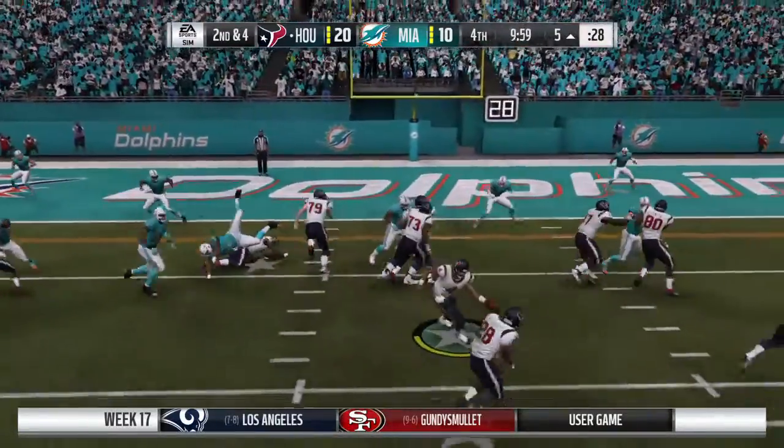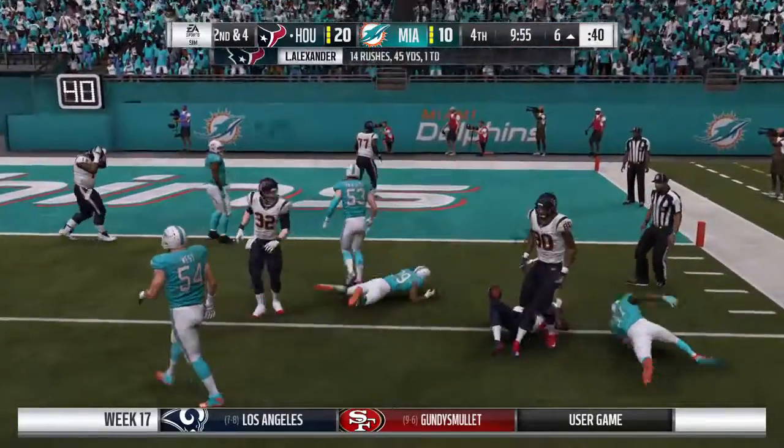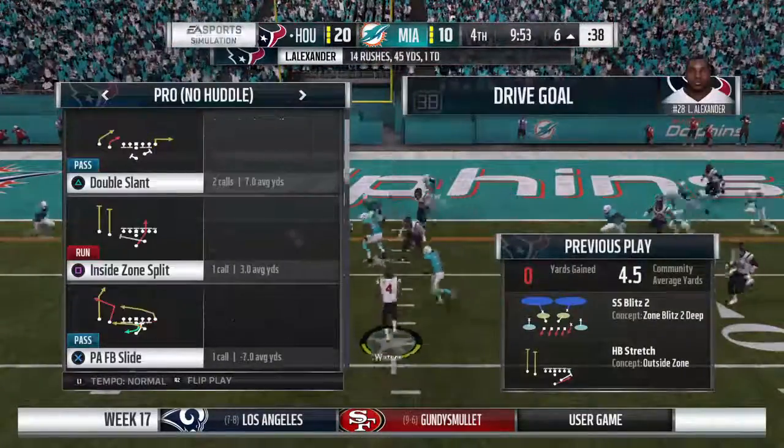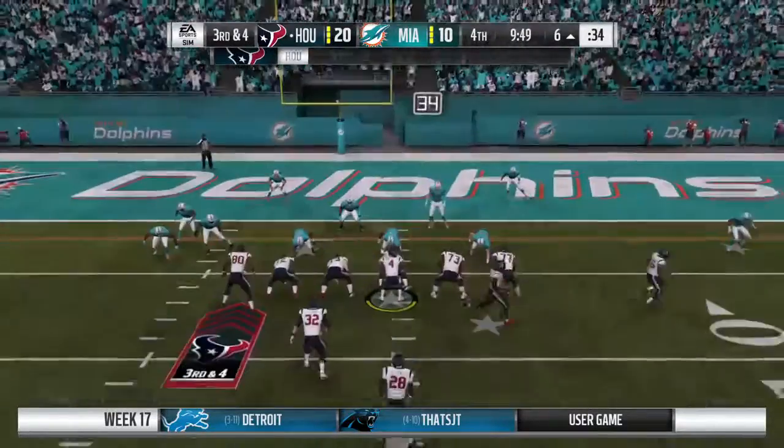They come up in an offset eye. Now a handoff working right, trying to turn the corner, but they string him out and stop him at the line of scrimmage. No gain on the play that time, and they'll look to convert on what will be a 3rd and 4.